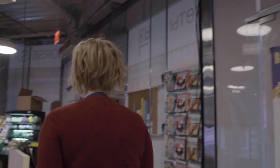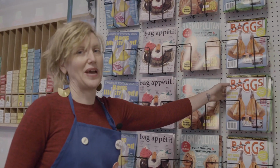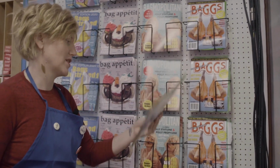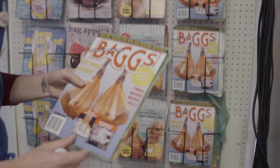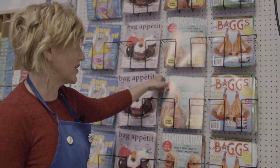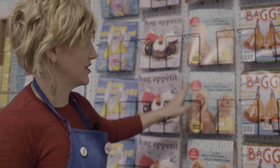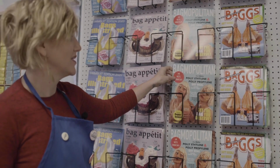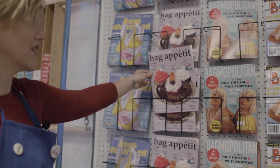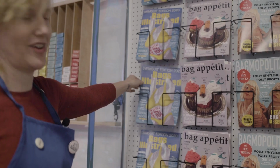Let's head over here to the magazine section. The first magazine I made was Bags, which is more of an adult kind of magazine. There's beautiful, sexy beach bag photos inside. This is Bagsmopolitan for the fashion-minded. On the cover here is polyethylene and polypropylene, fashion icons. Bag Appetit with some of our cupcake recipes on the cover, and Bags Illustrated, which I don't need to explain.